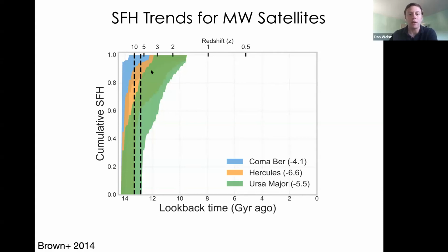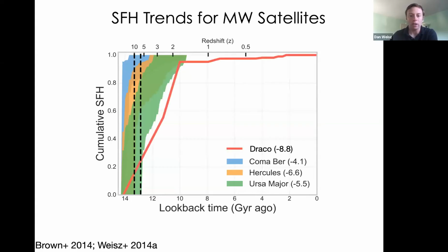What I want to show you now is how these are distinguished from some of the more classical satellites you may be familiar with. So now I'm overplotting the cumulative star formation history of Draco, which is among the least luminous of the classical satellites. And so you can see Draco basically formed a smaller fraction of its stars prior to reionization and a larger fraction post-reionization. And as we go to more luminous Milky Way satellites, here's Leo 2, you can see that the bulk of star formation is delayed to later epochs.